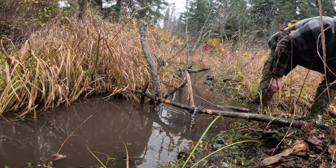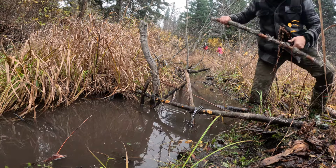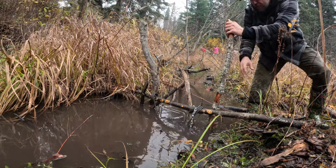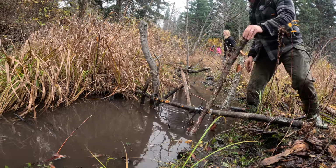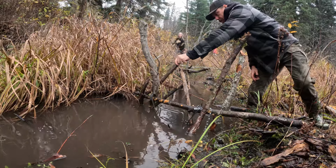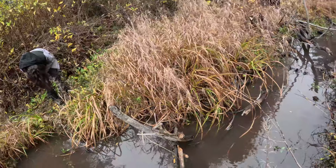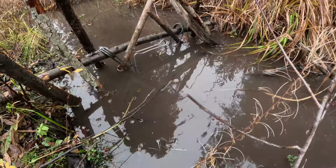And then we have to block off to make sure that the beaver actually swims through the middle. So you just put a little fence by the trap. I'll put it over the top of the fence. There's our trap.